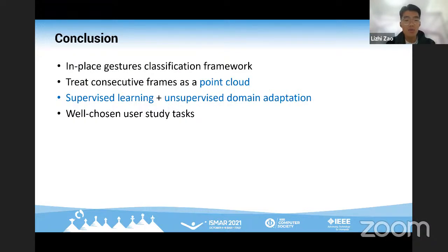So in conclusion, we present an effective classification framework for classifying non-in-place gestures for virtual locomotion. We propose to treat several consecutive frames as a point cloud, in which the HMD and two trackers provide 3 points in each frame. We design an end-to-end method by fusing supervised learning with unsupervised domain adaptation. Experiments show that our method achieves very promising outcomes. We also conducted the user study to further verify the effectiveness of our method.